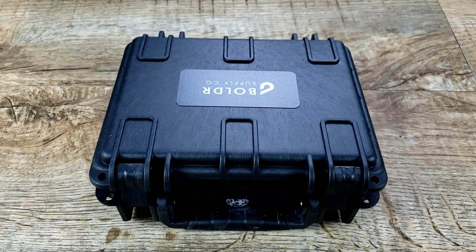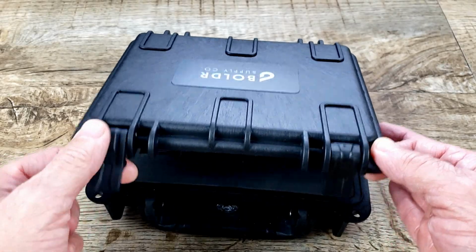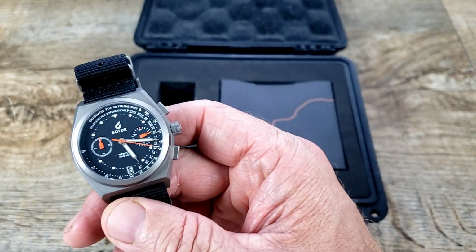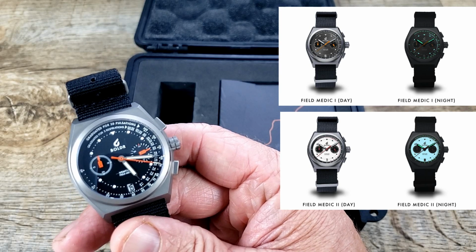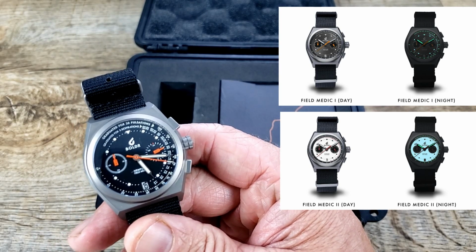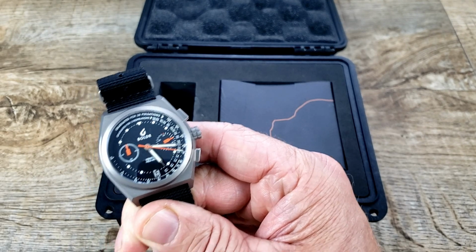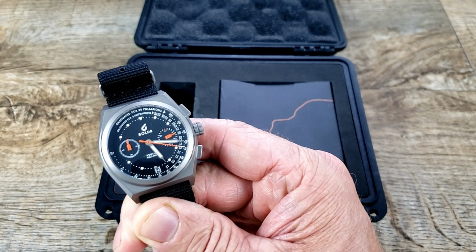But anyway, there's two versions of this watch. There's the Medic Day, which is the first version. It's kind of a gray dial. And then there's a Medic Night, which is a blacked out dial. I'll throw a shot up for you. There's also the second phase. It's a Medic Day with the white dial and a night with a kind of a glowing blue dial. So the white one already is sold out. They're going to be back in stock in November. I think the other ones are all available for order, so you can check those guys out.